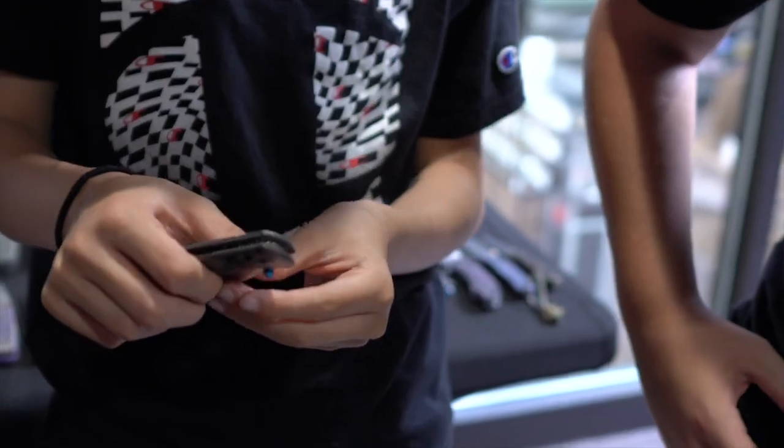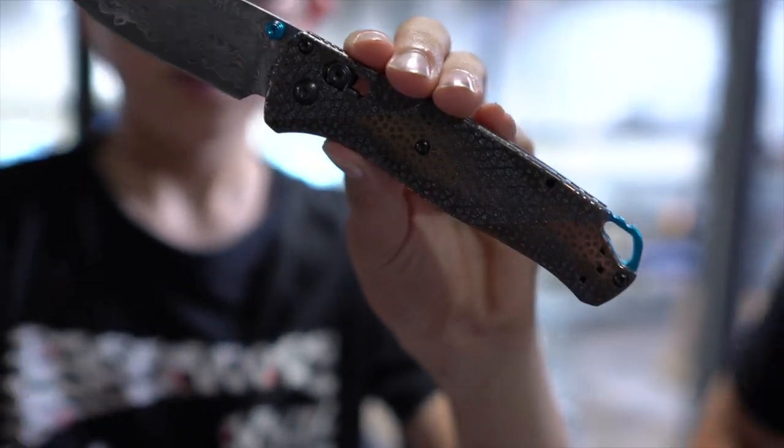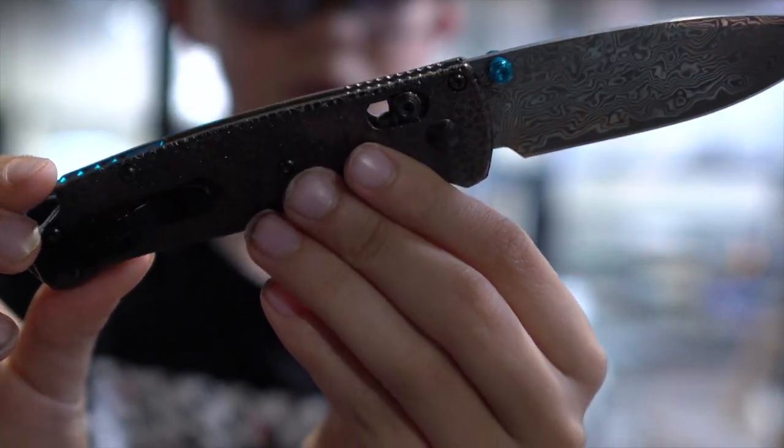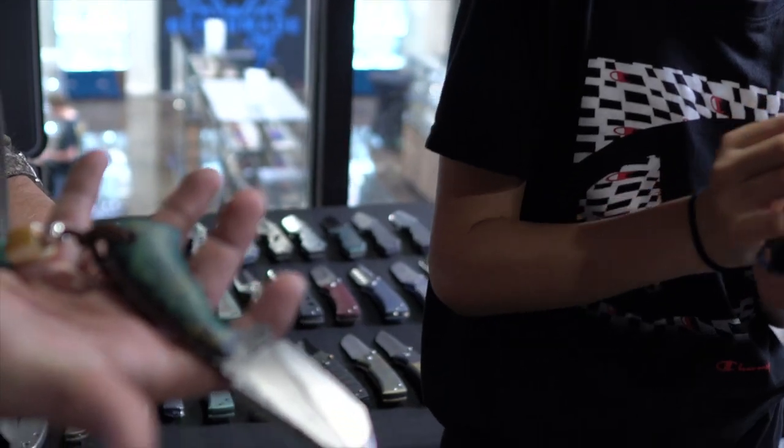What you got, man? I'm a big hiker, so I'm a big fan of the lightweight knives. Bug Out. Same guy that lasered all that. That is fantastic. My goodness. Some cool stuff, fellas. Wow.